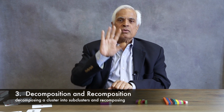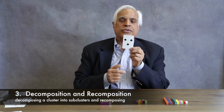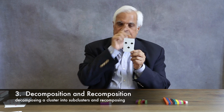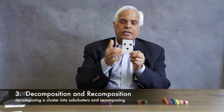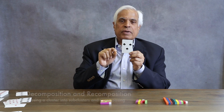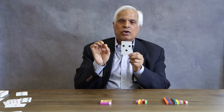In other words, looking at a cluster and then breaking that cluster into subclusters. I see this 3 as a cluster of objects, and after a while, seeing it several times, I'm able to recognize that's 3. And then I say, oh, there's a 2 and there's a 1. 2 plus 1 is 3. 1 plus 2 is 3. Notice I'm not counting. This is taking place by just observing it, by just seeing it. This is called decomposition, that means breaking the cluster into smaller components. Recomposition, that means 1 plus 2 is 3.